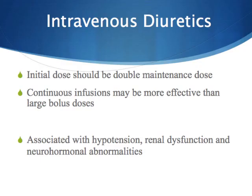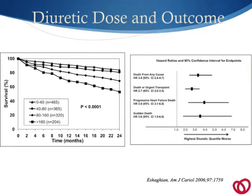Acutely, when patients are decompensated, I strongly recommend the use of intravenous diuretics, usually at a higher dose than what they were getting at home, with cautious, again, monitoring of potassium and renal function. And although diuretics are very important symptomatically, we all know that there's an association between diuretic use and death. And whether that is just a reflection of a sicker patient or due to a direct relationship or harmful effect of diuretics, we don't know.